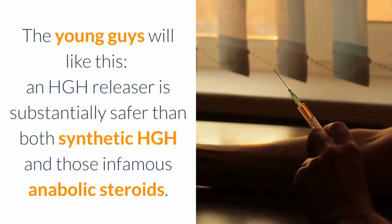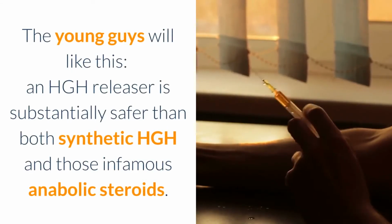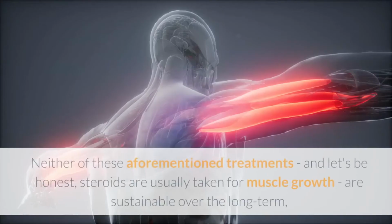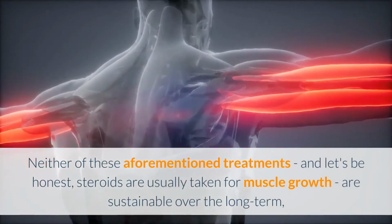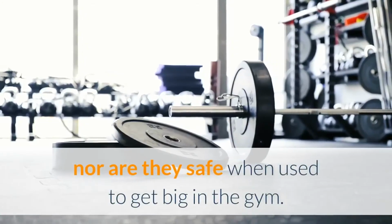For the young gun. The young guys will like this. An HGH releaser is substantially safer than both synthetic HGH and those infamous anabolic steroids. Neither of these aforementioned treatments, and let's be honest, steroids are usually taken for muscle growth, are sustainable over the long term, nor are they safe when used to get big in the gym.